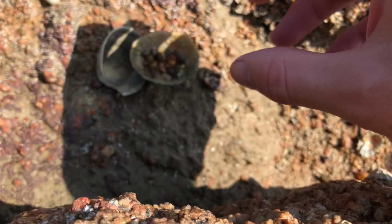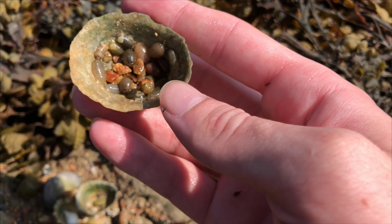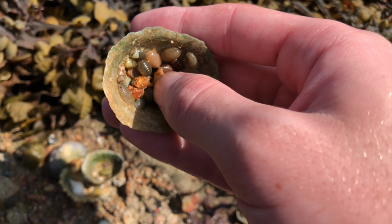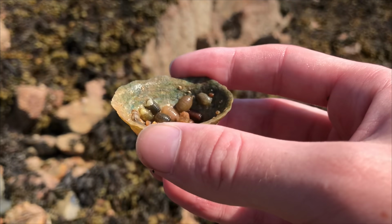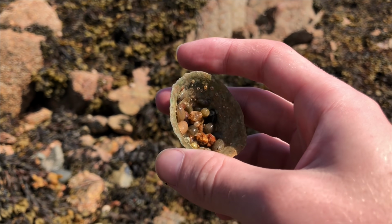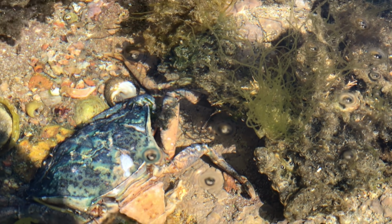I've just lifted up this rock and found a limpet shell full of those isopod-looking things, leading me to believe that they must really be the cleanup crew of these rock pools. All the dead, decaying organic matter, these guys are the ones that recycle it back into the ecosystem to make those nutrients available for the other creatures.